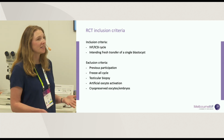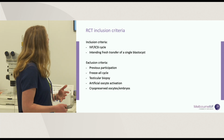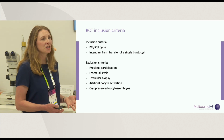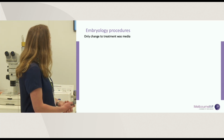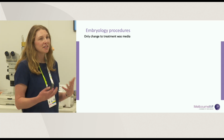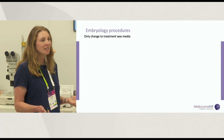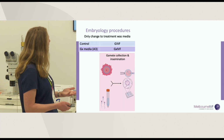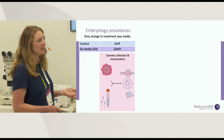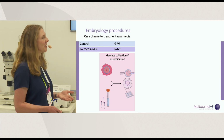The inclusion criteria for this trial were quite broad. There were no age restrictions. The patients just needed to be planning fresh transfer of a single blastocyst. The patient's treatment was conducted according to the clinician's instructions, with the only change being the media used. So in the control group, we used GIVF for gamete collection and insemination, and in the antioxidant group, we used GX-IVF.